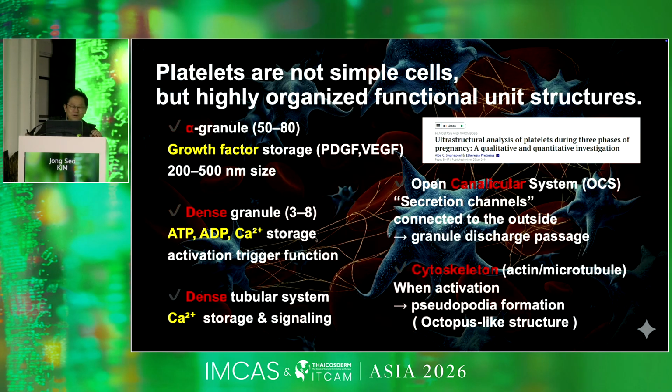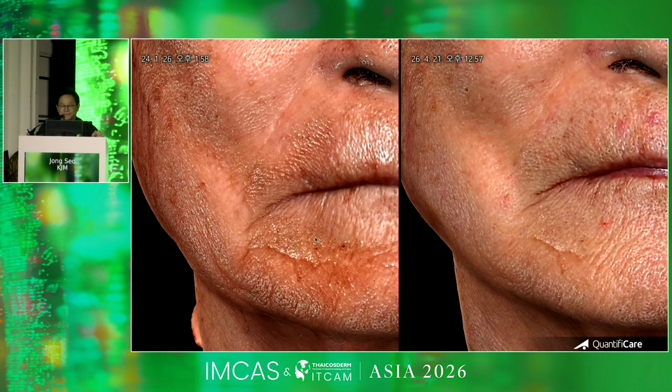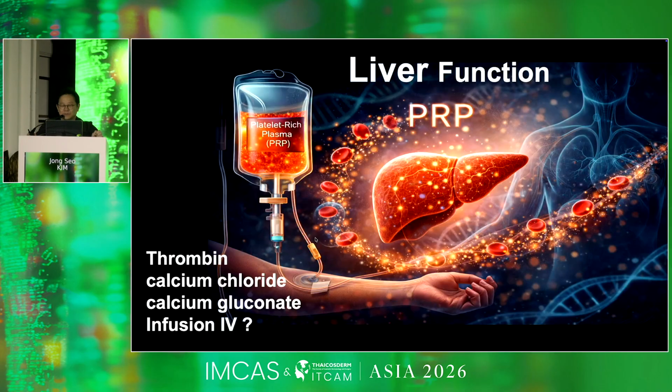Can you wrap it up? Your time is up. Oh, time is over. Sorry. So this is before and after. So, yeah. Ten minutes is too short.